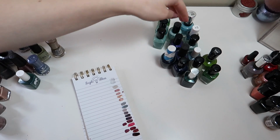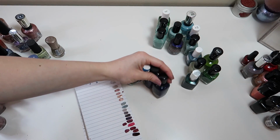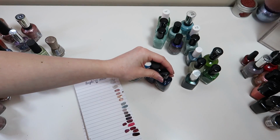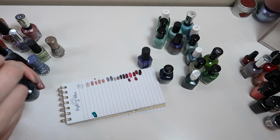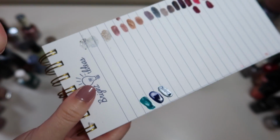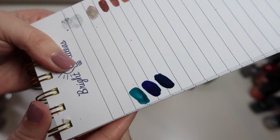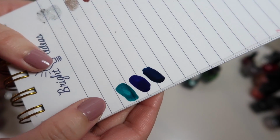Oh boy, okay. I have a handful of blues right here that are all very similar. Let me swatch these out and see what we can do about it. Oh, okay, that is more of a turquoise. All right, so here are those 3 blues. Ooh, I just stuck my finger right in those glitters. So these are not very different, but they're definitely different.